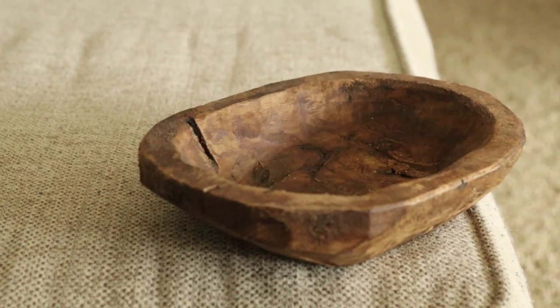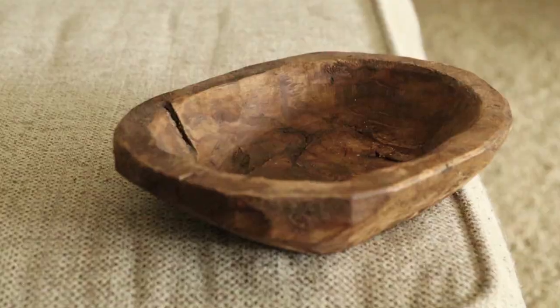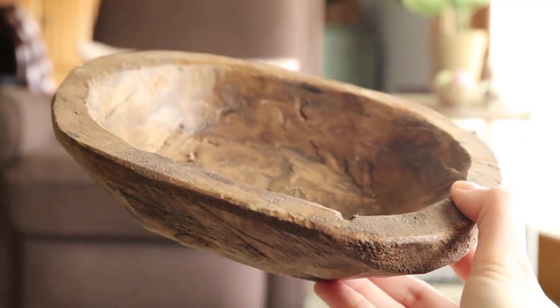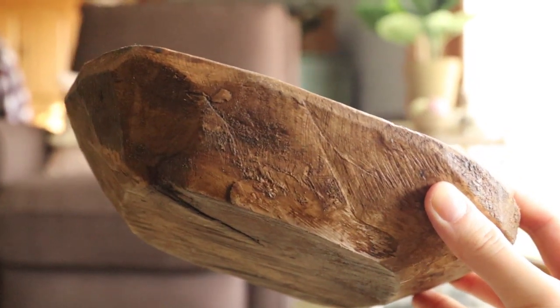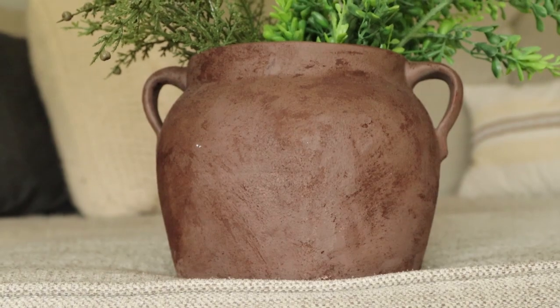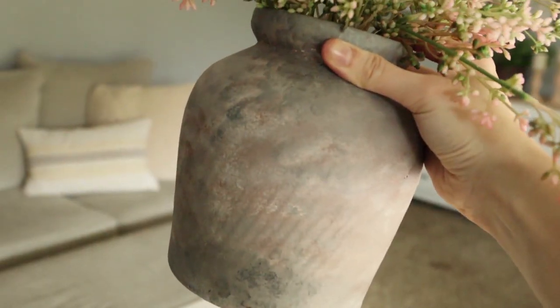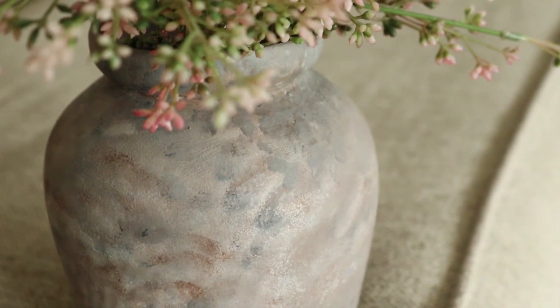But I've tried to do this all throughout my home. I have a little wood dough bowl that I found from a seller on Facebook Marketplace, and she made all of them herself. It has a beautiful patina on it. It's very aged looking. Vases can be a really good thing to incorporate. I have some vases that I made into a sort of faux antique, faux aged vessel look, and they have this very stone-like and very ceramic heavy feel to them.